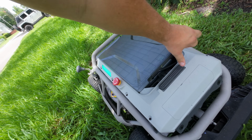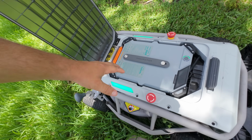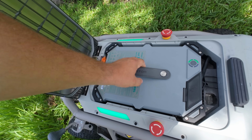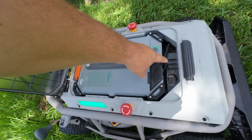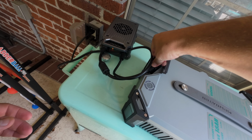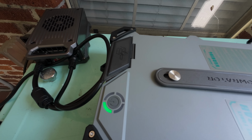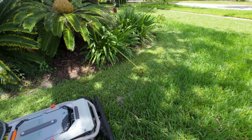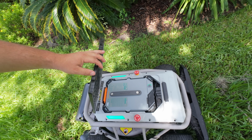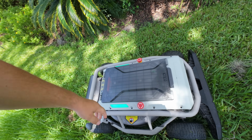Here's the battery underneath here. It's got a huge 56-volt battery, but a very convenient handle for lifting it out of here. A clamp to lock it down. This is the plug, and the charger goes right into that same port to charge it up. It charges in 3 hours, and this is the 3rd time I've cut my grass, and I'm still on the same battery. I'm at around 45% battery life left on my 3rd cut.